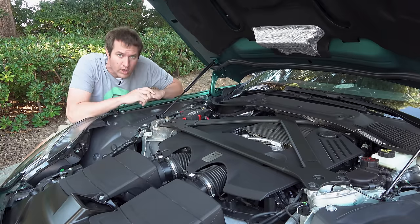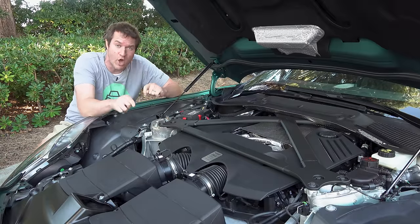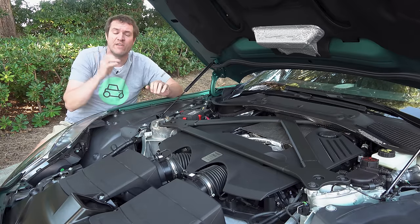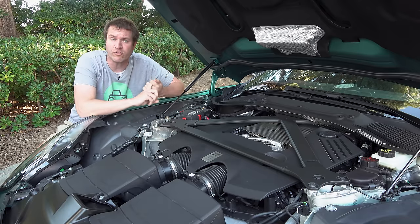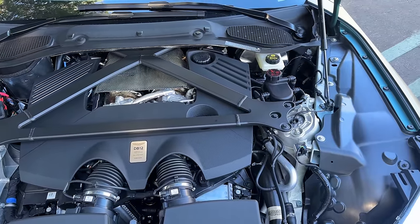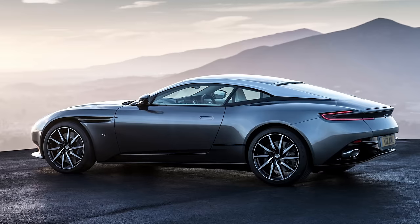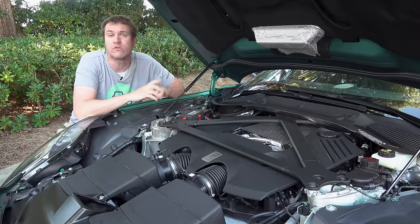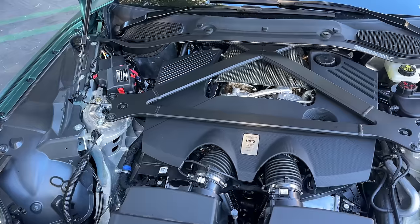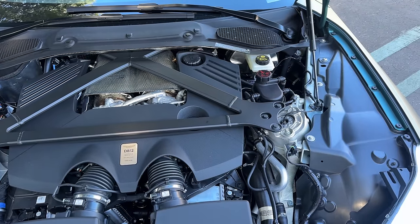But under the hood, this is where you see one of the major changes compared to the outgoing DB11, because Aston is no longer offering this car with a V12 engine. Instead, the DB12 is only available with the twin-turbo 4-liter V8 that Aston uses from Mercedes-AMG. Now, it's worth pointing out that despite losing the V12, this car gains power. The DB11 was offered with this V8, where it made 530 horsepower, or a V12 that made 630, well, now the V8 makes 670 horsepower. So it's more power than the DB11's V8 or its V12.